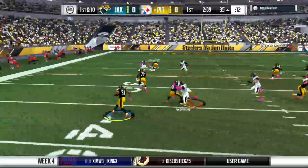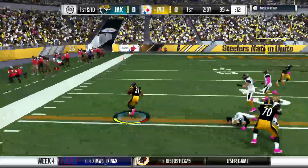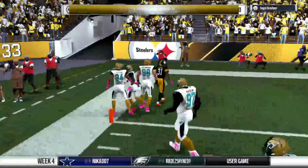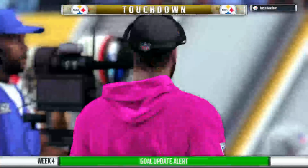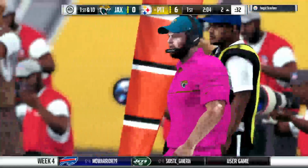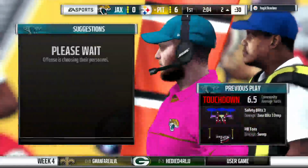Now they'll run it on the toss. Room here to run. And he's going to take it in for a Steeler touchdown. A great effort there. His 2nd touchdown on the season. And the Steelers have taken a first-quarter lead.